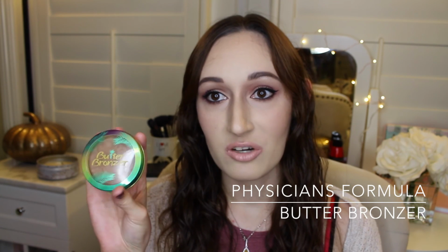Okay, my next favorite is the Physicians Formula Butter Bronzer. I ordered this bronzer because I saw KathleenLights recommend it in a few of her videos. I think she recently said that it's her favorite bronzer of all time. So I was really curious to try this out because it is a drugstore bronzer and she said it is her favorite bronzer. After trying this, I love it. I was using the Benefit Hoola bronzer before and I like this one so much better. I never reach for my Benefit Hoola bronzer now. I always reach for this one.